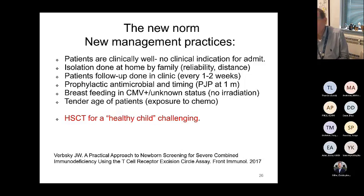What do we do with these new patients that are diagnosed with severe combined immune deficiencies? Well, they're clinically well, so we often don't admit them to the hospital anymore. We encourage isolation at home if possible, and we see them every week or two in the clinic until we identify the best donor.